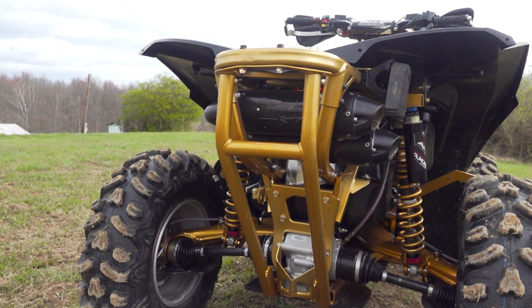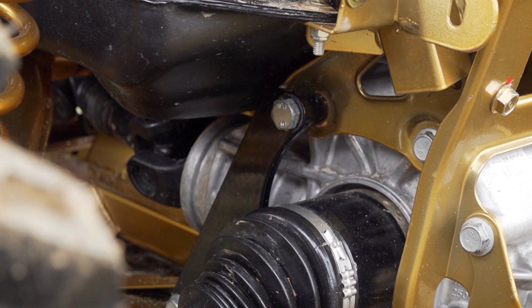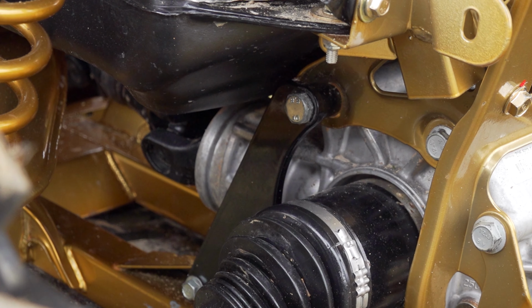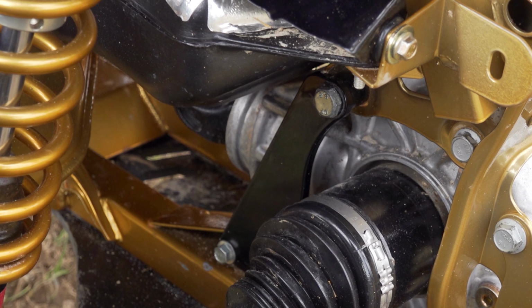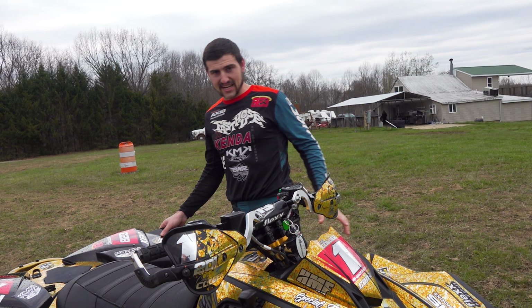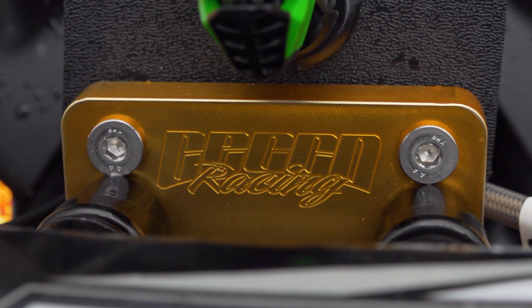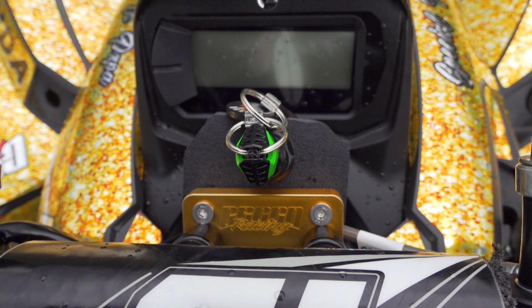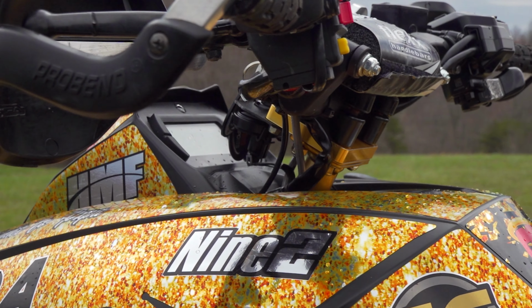B&R Motorsports rear differential guards tie on the upper and lower frame rails, adding strength to the frame and reducing the use of the rear differential as a stressed member of the chassis. And the last piece we have of the chassis here is this Checo Racing steering stem brace. These things are notorious for just folding the steering stems when you're rolling over. I actually got to test this thing out two weeks ago and it held up just fine.